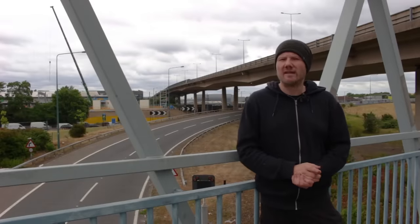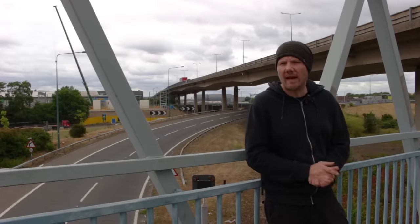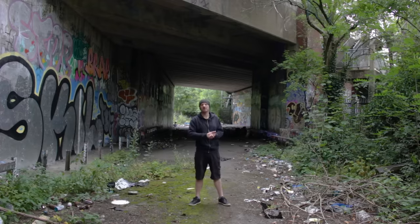As part of the London Ringways project, the intention was that the M1 would wiggle its way through North London before meeting Ringway 1 at West Hampstead. That never came to fruition, and we're left with what we see today. So the plan today is to head north on the M1 and explore some of the interesting and hidden features that it has to offer.